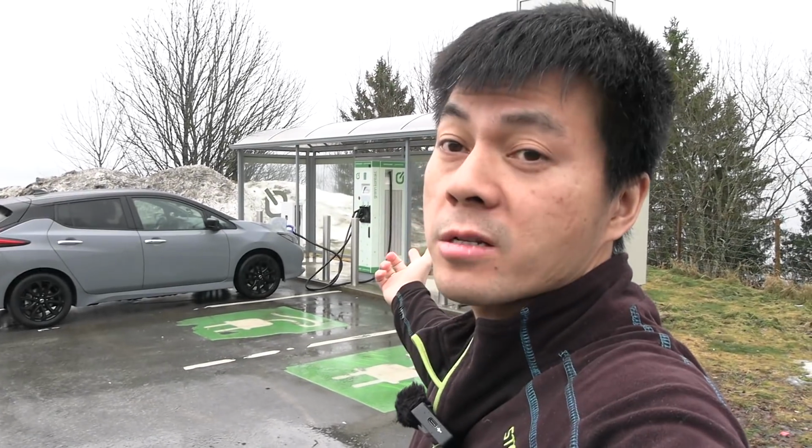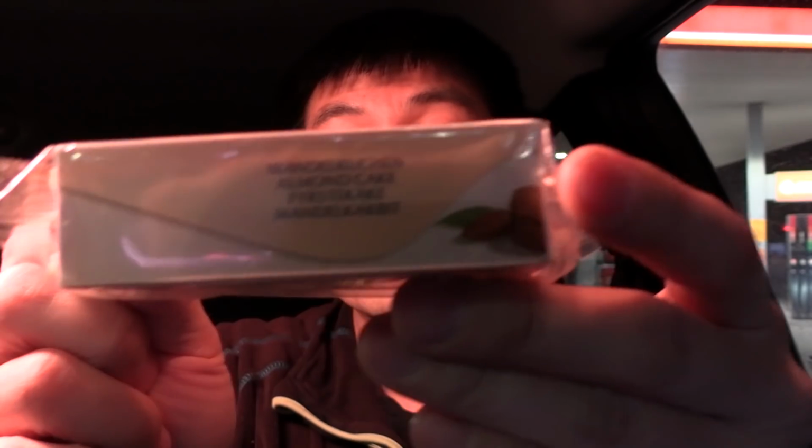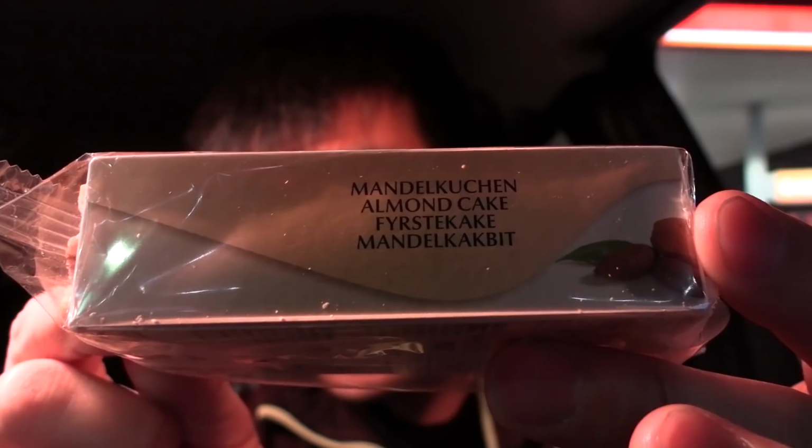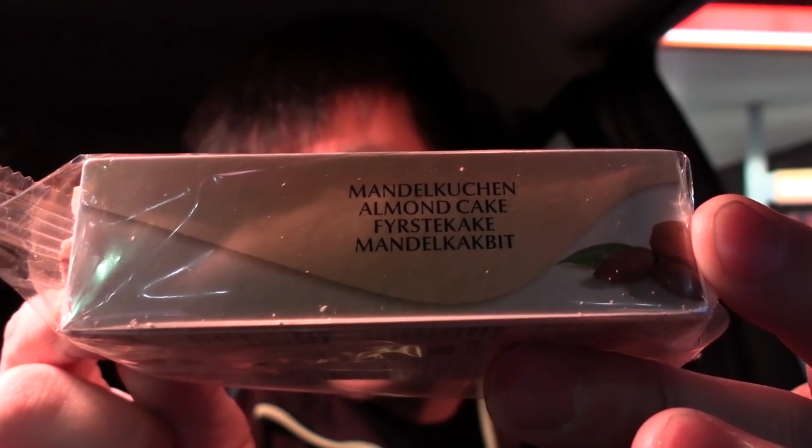You see this one here, this cake here. Let me try to add some more light here. Slightly more light. Okay. I bought this cake from. Where was it again? Snåsa kroa. Earlier today, I was thinking about eating it, but I don't have space for it now. But it's called here. I don't know if you can see the name there. You see a name there? It says Mandelkuchen.